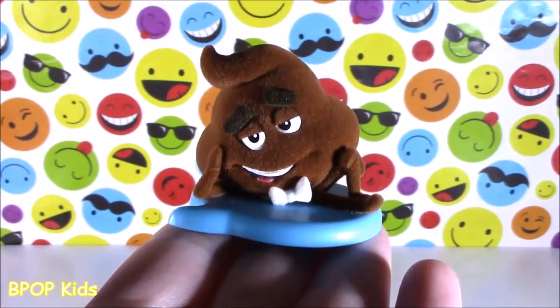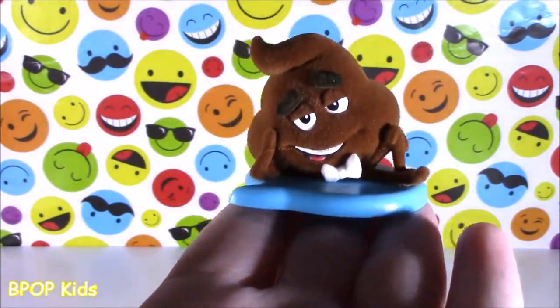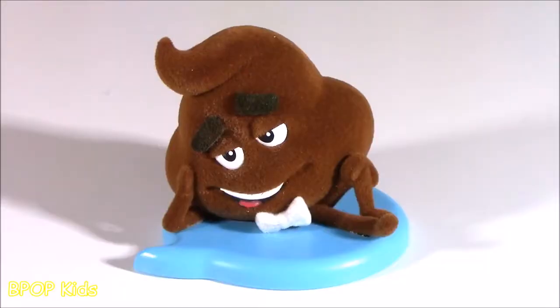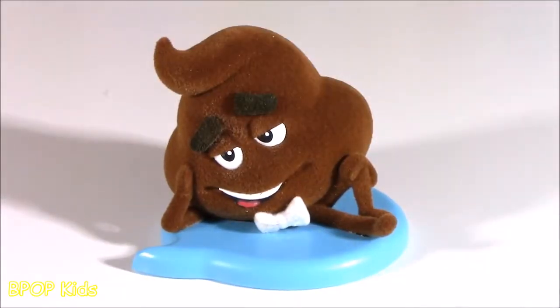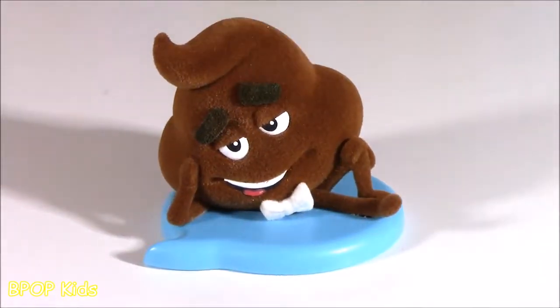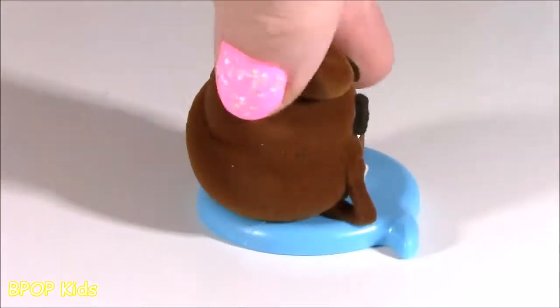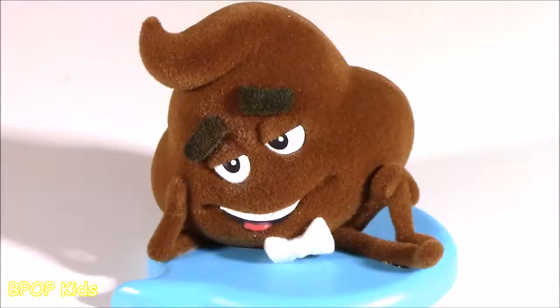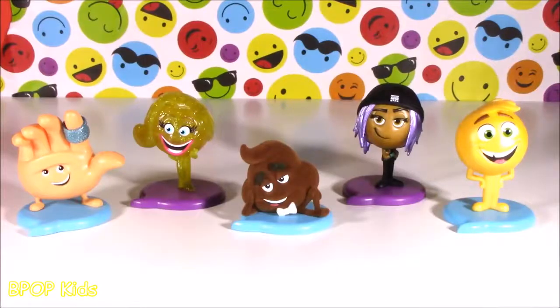And your final Emoji Movie character is this fuzzy Poop. I love everything about this little guy. First of all, he is so soft. He feels like a fuzzy baby Shopkin. He's got a little fuzzy bow tie and looks like he's chilling out, taking a little rest. What is up with those poopy eyebrows? They are insane.